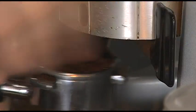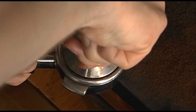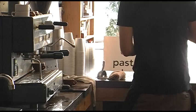We're talking about microns, we're talking about very fine gradations of grind size. We're talking about fractions of a gram of dose. And most of the time, we're trying to get consistent with our tamp as well. So grind, dose, tamp, all of those should be really consistent, and then only adjust if absolutely necessary. We have a workhorse espresso machine.